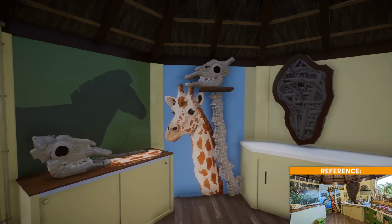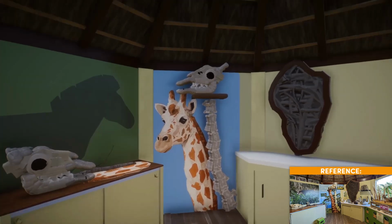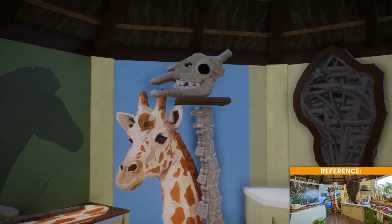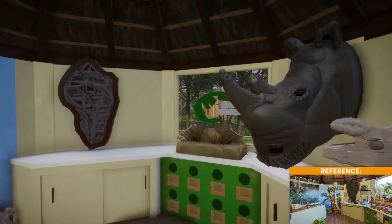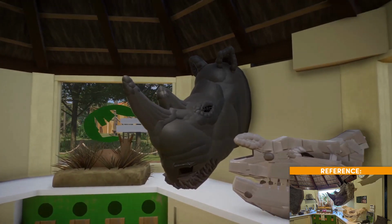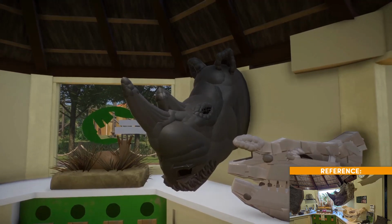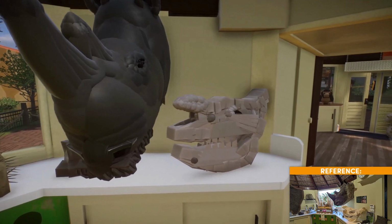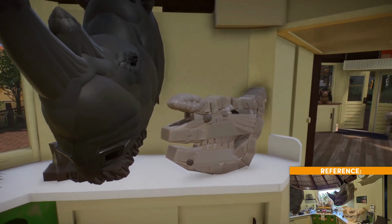And my god, what an amazing job he did over here with this giraffe skull. It is absolutely phenomenal, and I cannot be more excited about it. He also redid this rhino head for me. I was pretty happy with the one I had here before, but Carlos just added a bunch more detail to it, making it just ever so much better. And the skull itself has also been improved a ton.